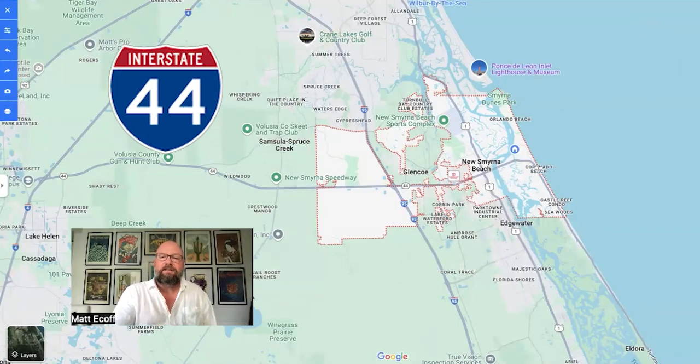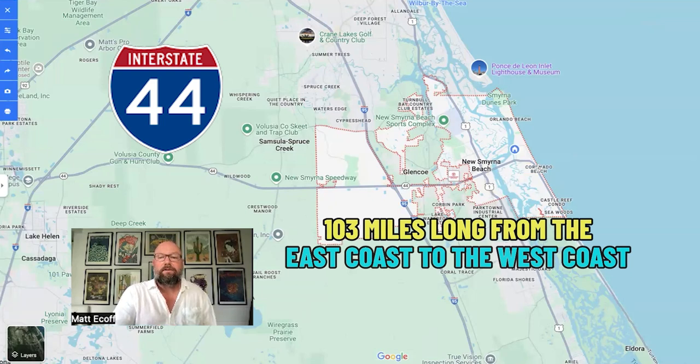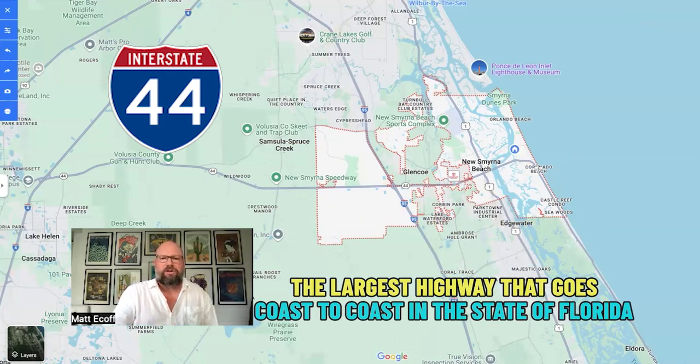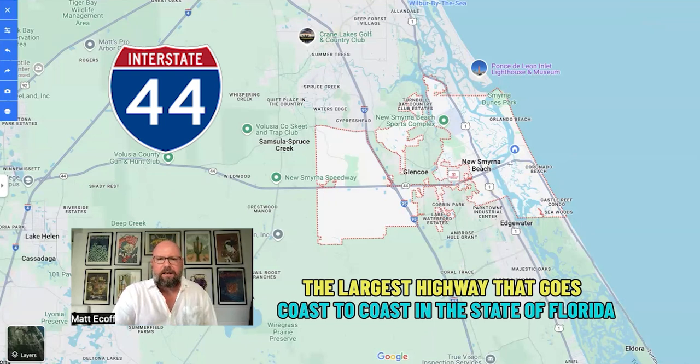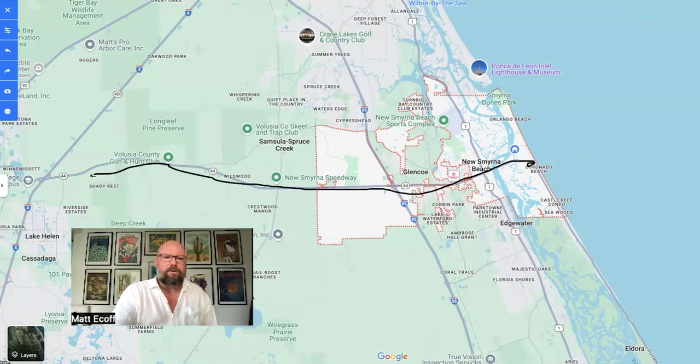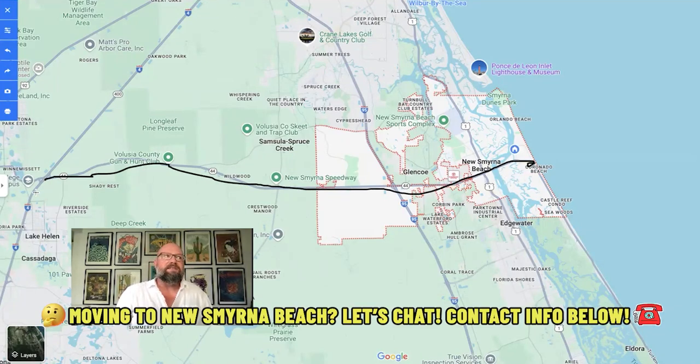Okay, next we have State Road 44. A little fun fact about State Road 44: it's 103 miles long from the East Coast to the West Coast, and it's the longest highway that goes coast to coast in the state of Florida. So 44 starts down here and runs through New Smyrna Beach, across 95, and then over to I-4. This is probably the quickest way to get to I-4. 44 is also likely the busiest state road that goes into New Smyrna Beach.